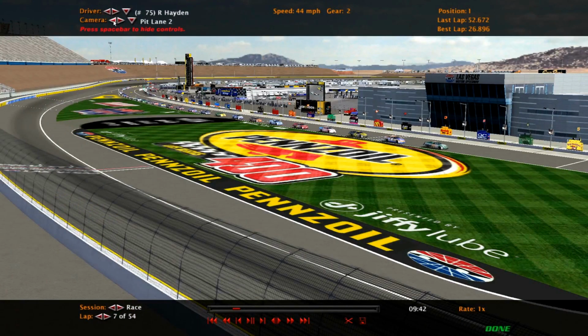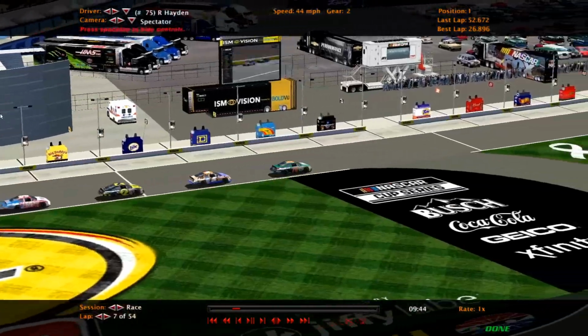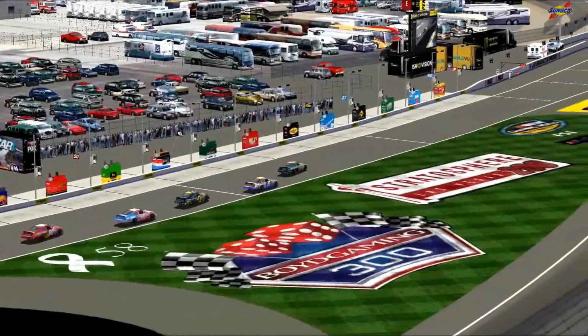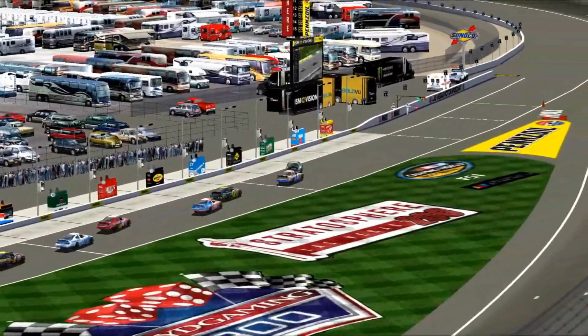It's obviously not a good camera angle there for the pit lane. That's a sort of better view, but we'll stick it on the spectator mode. So we'll keep an eye out then on Ry Hayden. Who's going to come out ahead as they go back to the green flag?